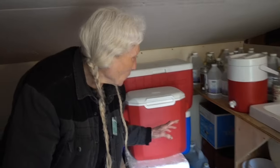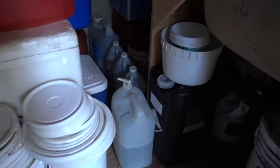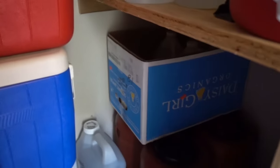If the power goes out and we need water, because we're on a well system that has an electric pump, so when the power goes out, it can't pump the water up. That's right. So this is all water storage in here. All of this is all drinking water storage. Like olive barrels full. All the barrels are full of drinking water.